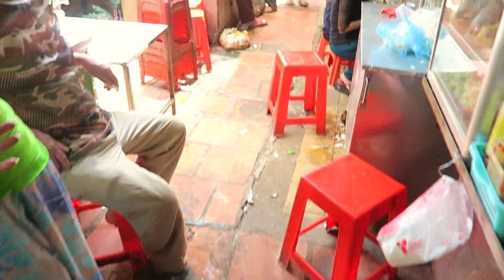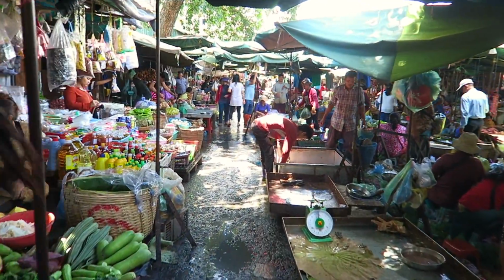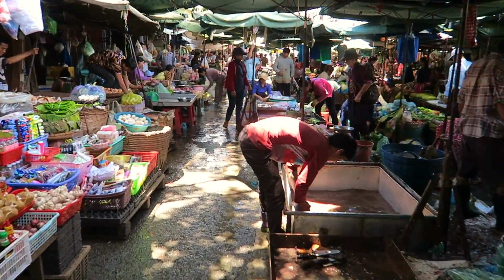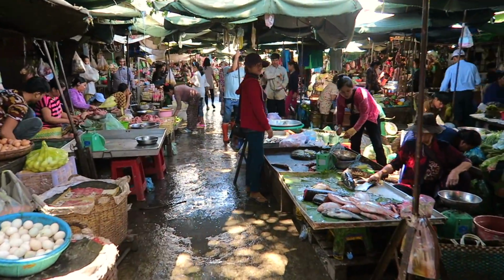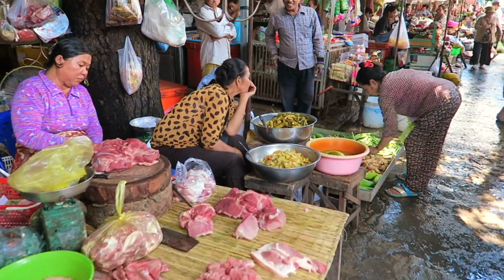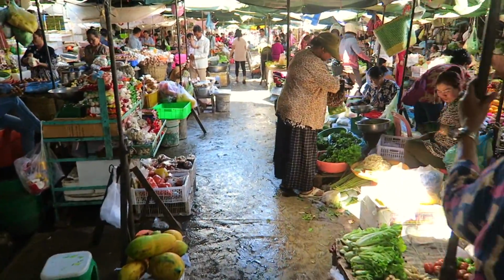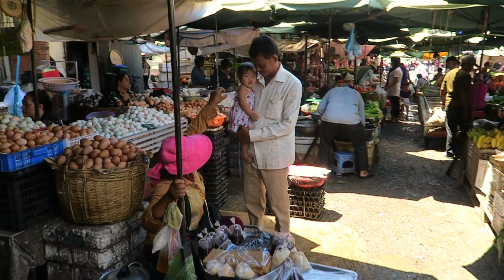Cute dog. Leaving the market, whoa, breathe the open air again. It's very cramped in there, but great experience to walk through and observe.